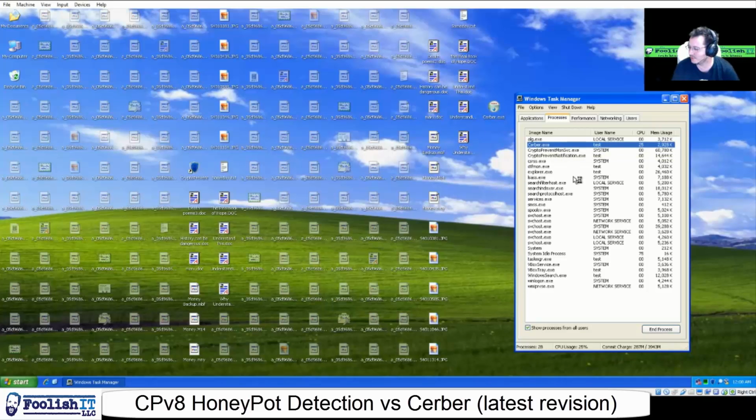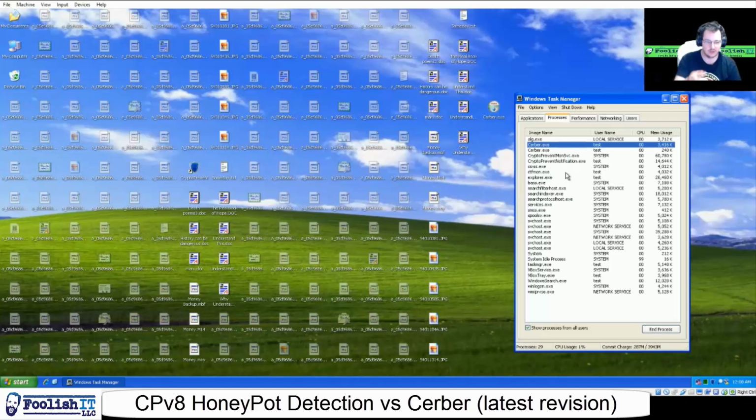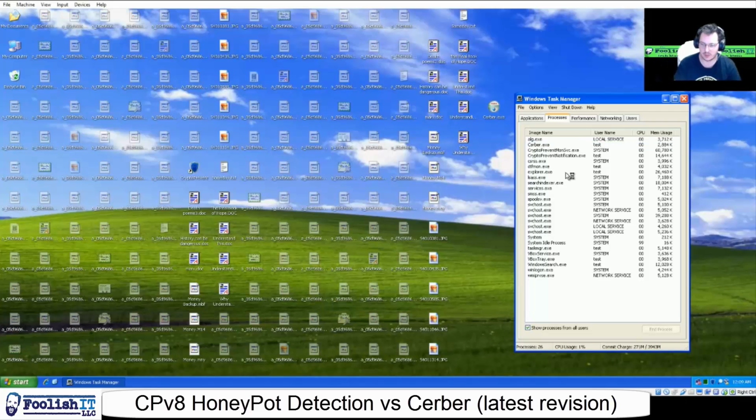So we can see it show up here in our task manager, and this one does take a little while to actually take action. You can see it's doing a lot of stuff right now, but it's not actually encrypting any of our files. You'll see I have a few documents and pictures, and I have those in all the user folders and shared documents and places like that.